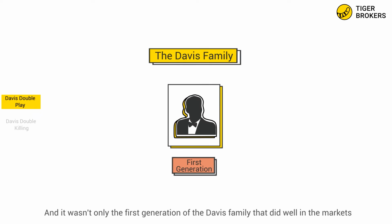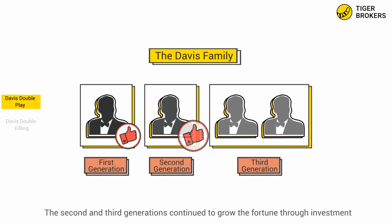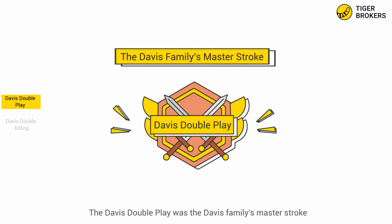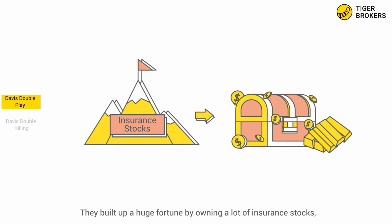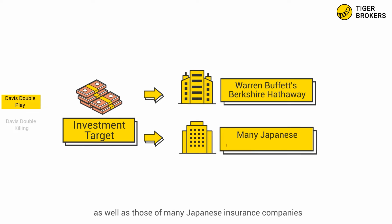And it wasn't only the first generation of the Davis family that did well in the markets. The second and third generations continued to grow the fortune through investment. The Davis double play was the Davis family's masterstroke. They built up a huge fortune by owning a lot of insurance stocks, including shares of Warren Buffett's Berkshire Hathaway, as well as those of many Japanese insurance companies.